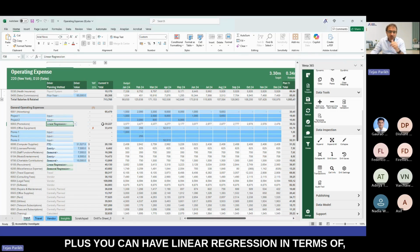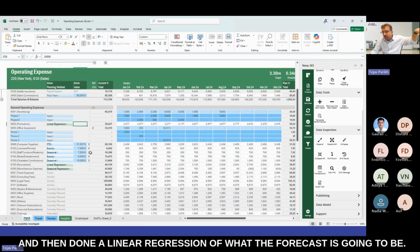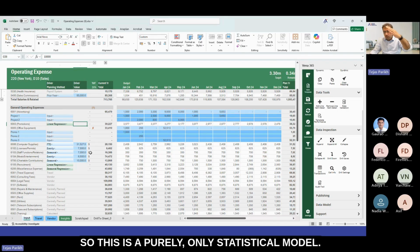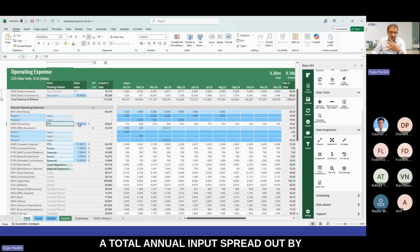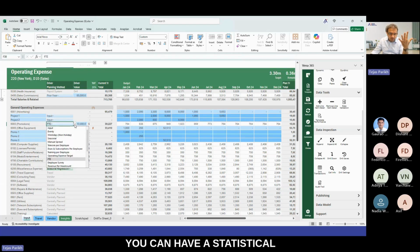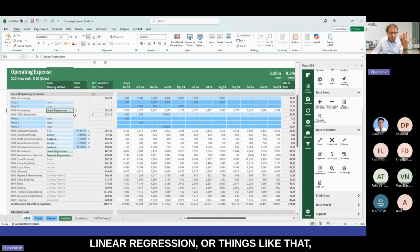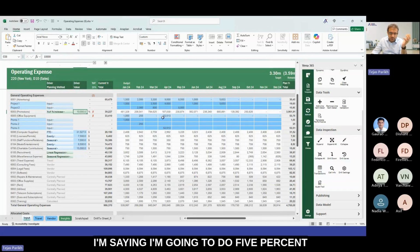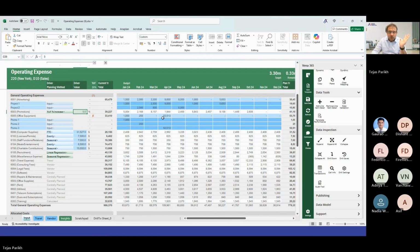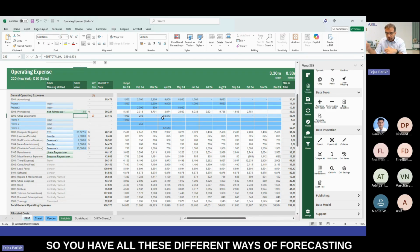Plus, you can have linear regression. As you can see, the input element is now gone. It's taken last year's data or last few years' data and then done a linear regression of what the forecast is going to be. So this is a purely statistical model. So you can have a separate model. You can have a pure input. You can have insert line option. You can have a total annual input spread out by FTE or spread out by days. You can have a statistical option in terms of linear forecast or linear regression or things like that, or seasonal regression. Okay. You can also do year on year. I'm saying I'm going to do 5% increase or 12% increase. It does that automatically. So you have all these different ways of forecasting your cost.